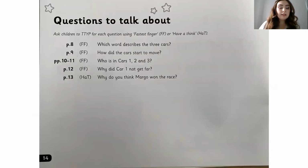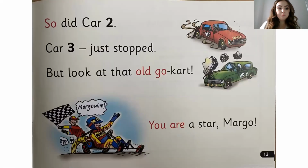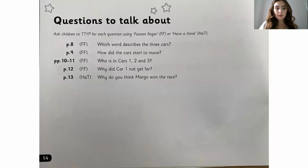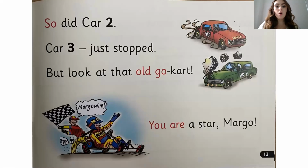Okay, now to page 12. Why did car 1 not get far? Pause the video to write down your answer. And the last question. Why do you think Margot won the race? It's on page 13. Pause the video to write down your answer.